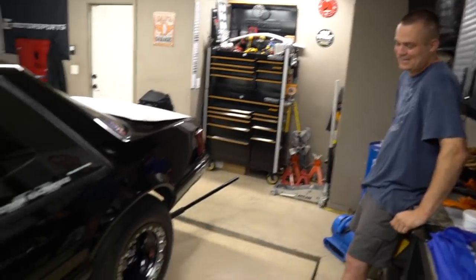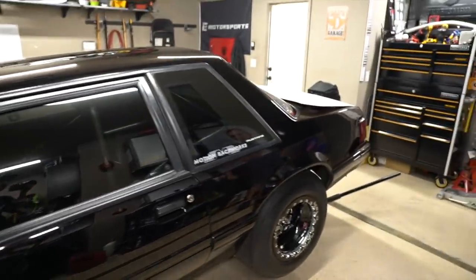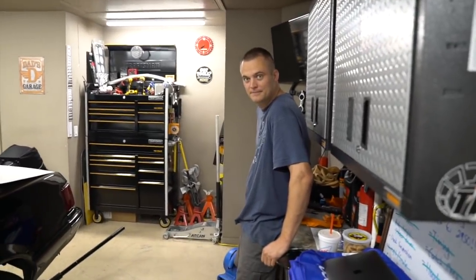But yeah, 2 weeks, Streetcar Takeover. Hopefully get some killer passes out of this car. Probably be a test and tune the night before. I'll be pitting for Dave and the Tang Stang. I hope I'm pitting for you.